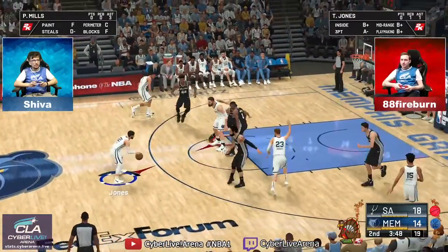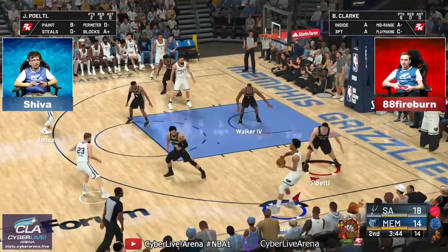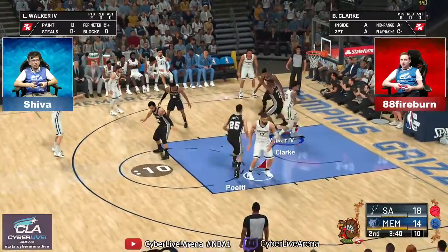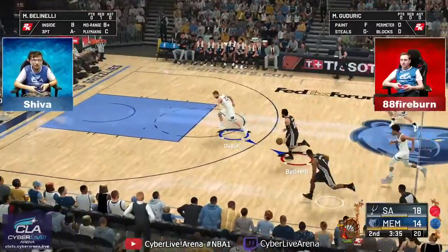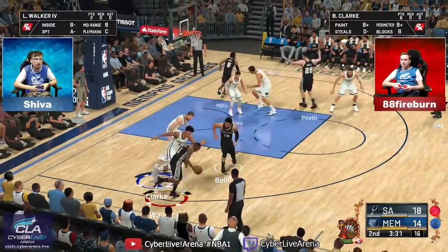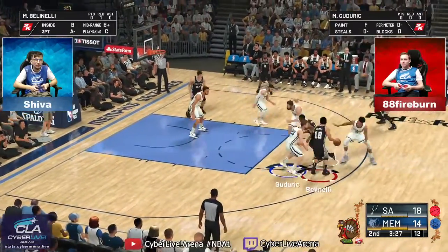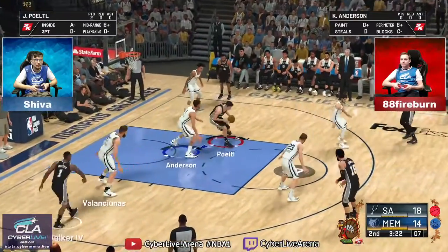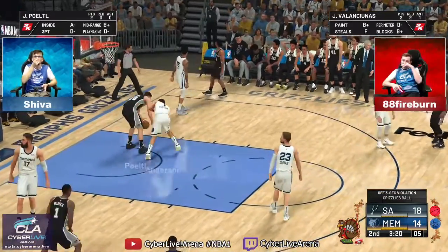Jonas Valanciunas, he's checked in for DeAnthony Melton. Pass to Clark. There's the feed to Valanciunas. Poeltl with the steal. And again, San Antonio running the court in transition. The kick out to Walker. Back to Bellinelli. Left side Walker to the inside. And he gets the whistle for the 3-second call.